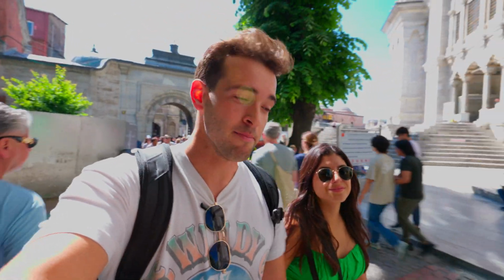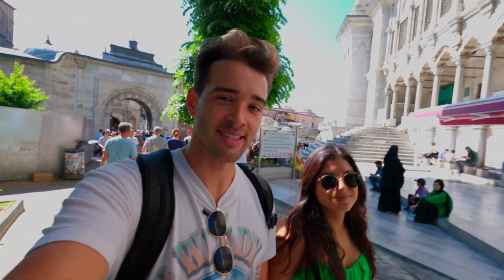All right, so now we are leaving the Grand Bazaar and headed towards our next spot, which is supposed to be amazing and beautiful. It is Balat. So let's go over there now.